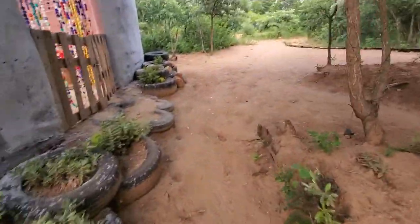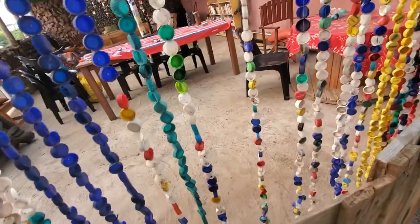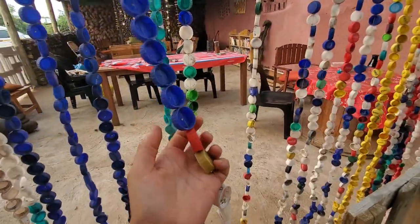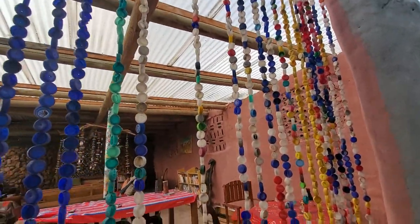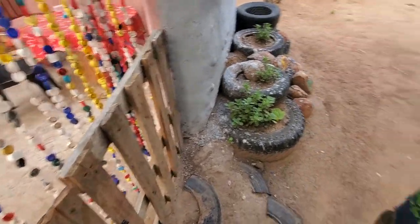So the curtains are made from bottle caps, and they string each one of them together, and it makes eco curtains. Very cool, very neat.